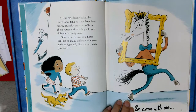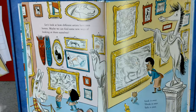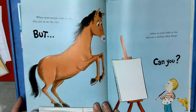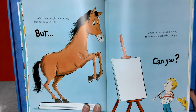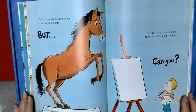So come with me. Let's look at how different artists have seen horses. Maybe we can find some new ways of looking at them ourselves. Look it over, think it over, talk it over. When most people look at me, they just see me like this. But when an artist looks at me, they see a million other things. Can you?